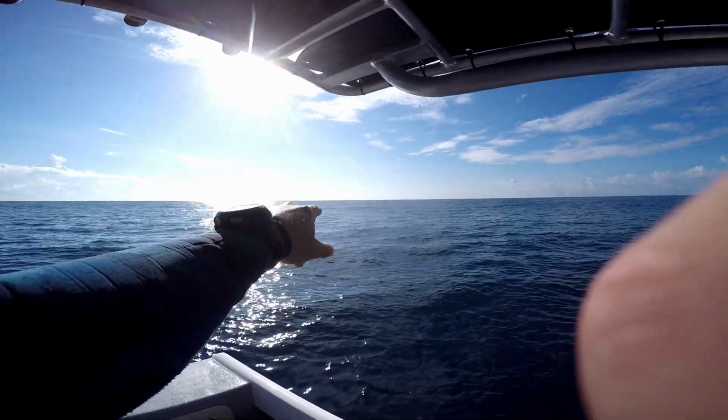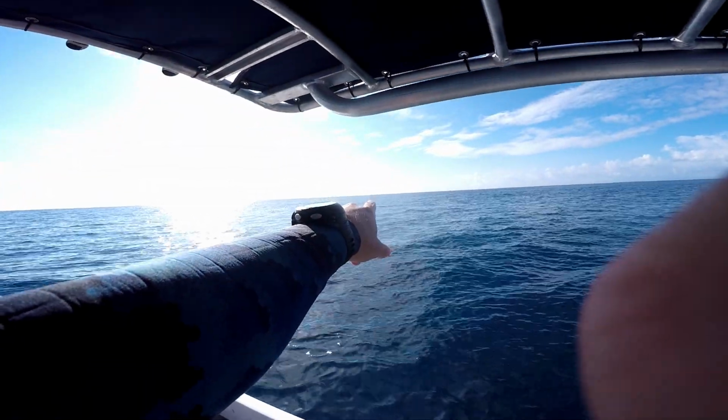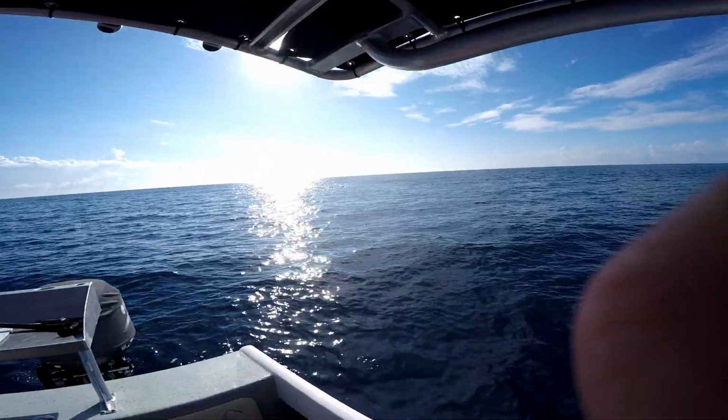Have a go at all this bait under the boat. It's unreal. This is one of the best I've seen, seriously. We're in about 20 meters of water and you can see everything clear as day. Tons of bait just in front here, just in the middle of them. There's Brendo, there's Jai over here.